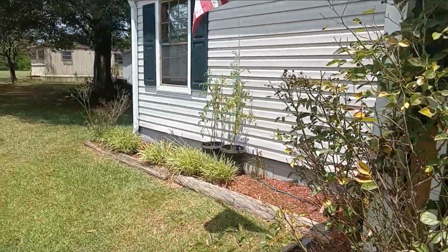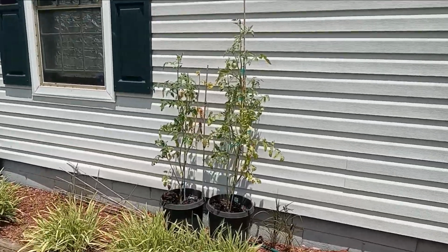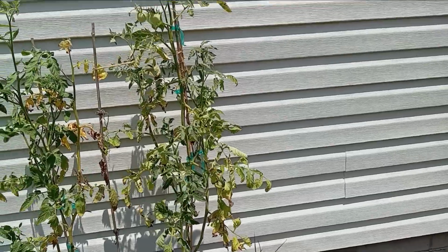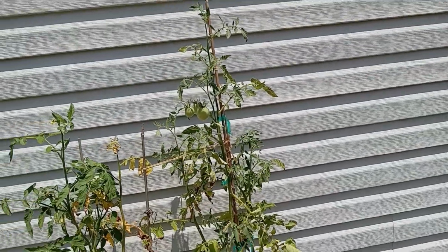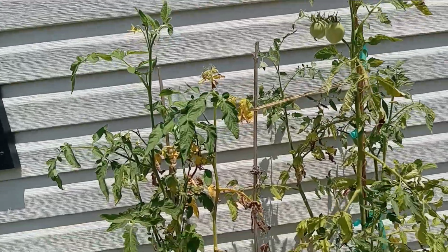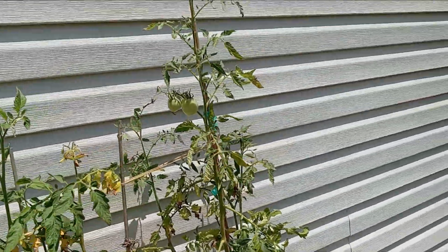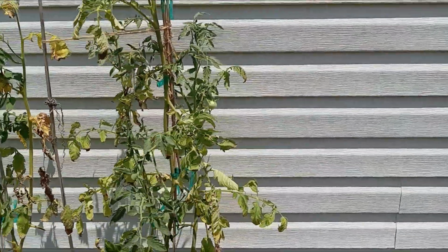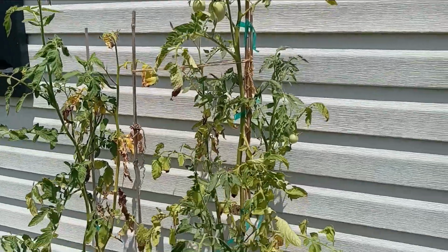These tomatoes even way over here, leaf blight, struggling, but they're hanging in there. I see some tomatoes on that one, finally. I don't think there's any here still. Blossoms. No fruit. Keep babying it along, you never know. Not lovely, but they're hanging in there.